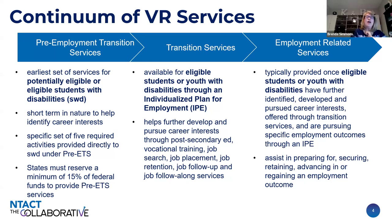That was perfect. We just really wanted to emphasize that with the addition of pre-employment transition services that came out in 2014 out of WIOA, that new legislation, it really did make VR services more like a continuum of services.